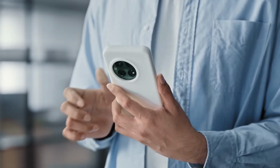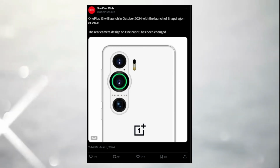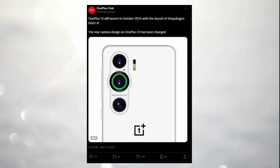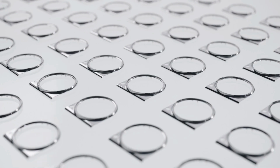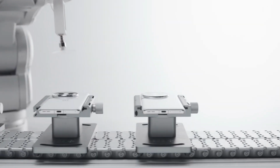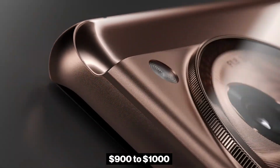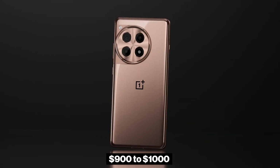overall user experience. It's widely expected that the device will make its debut shortly after the Qualcomm Snapdragon Summit, which will take place from October 21st to 23rd. This aligns with OnePlus's history of releasing their flagship devices soon after major Snapdragon announcements. It's likely to be positioned as a premium device. Industry analysts estimate that the base model could start at around $900 to $1,000.